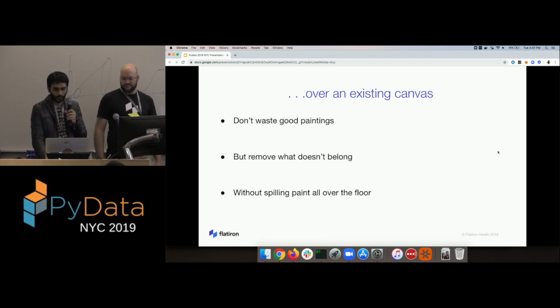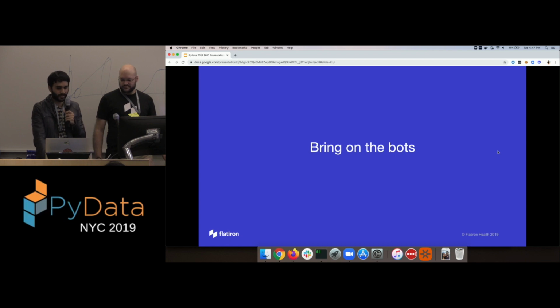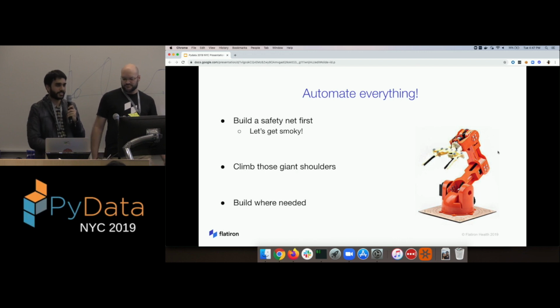Cool. So with that, we'll talk about the work that we did for automating a lot of the different parts of the puzzle. I'm going to hand it over to Marius, who will talk about some of the work that we did with respect to figuring out what parts require people and what parts don't.